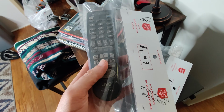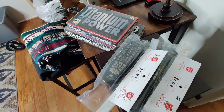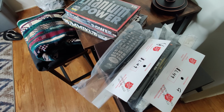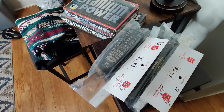I picked up this JVC. I left the VCR because it was $10. There's no returns at Salvation Army, and I actually have a JVC VCR that this is going to go with that I know works. Sometimes you come in, there's a unit without the remote. The next day you come in, the remote's out, the unit's been sold. I don't know why they're not putting this stuff out together.